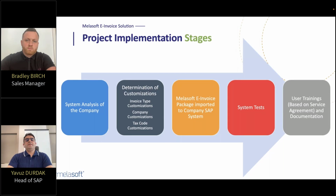Here, you can see the general project implementation stages. Of course, these stages may change from country to country, but the main logic does not change. At the beginning of the project, we make a system analysis of the company. We determine the customizations in order to tailor our solution to your company's business requirements, such as invoice type customizations, company code customizations, tax code customizations, etc.